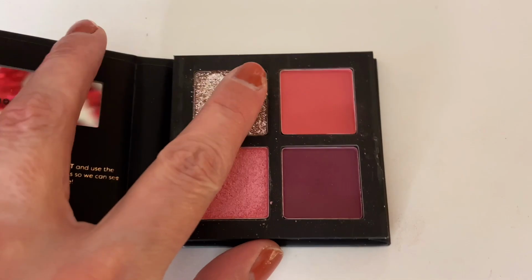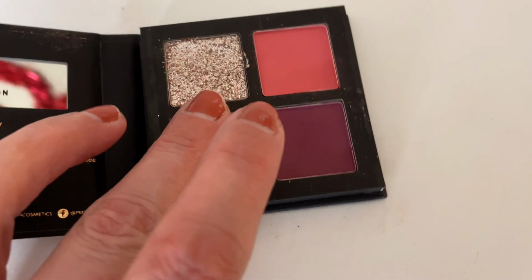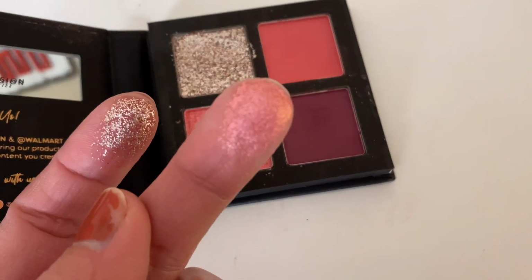So the worst palette by far of 2021 was this one right here, and it's actually one of the last palettes that I received in 2021. This is by Profusion Cosmetics, and this is their Holiday 2021 4-shade palette. As you can see, it's got this thing, which I keep peeling off, but these shades are pretty, and it's something that I actually really wanted to like and use. But this sparkle shade is the kind of sparkle that gets into your eye and gets everywhere and won't come off of anything ever.